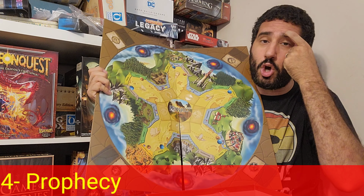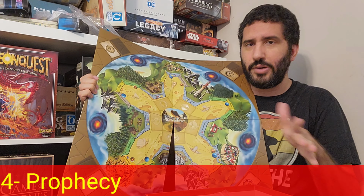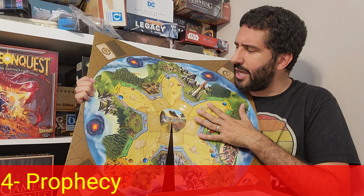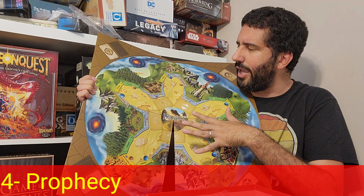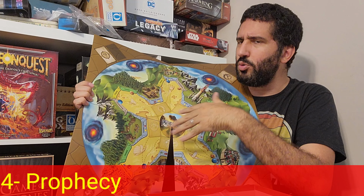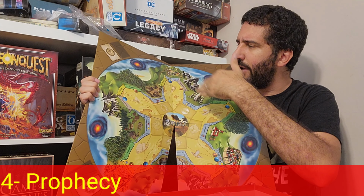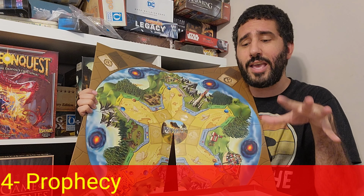First of all, there's no dice rolling for movement. There is dice rolling for combat, but there is no dice rolling for movement. There's lots of other ways that players can control their movement. They have their basic movement, which is a free move, either one space in the clockwise direction or counterclockwise direction, or they can pay money.